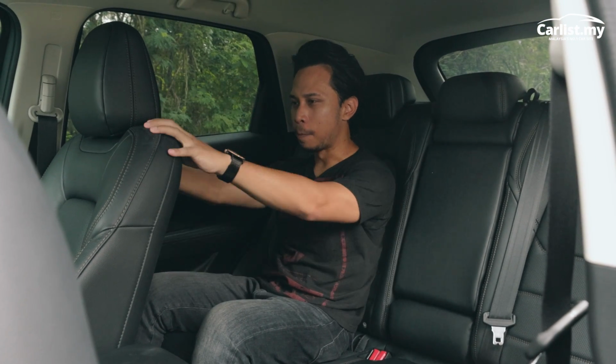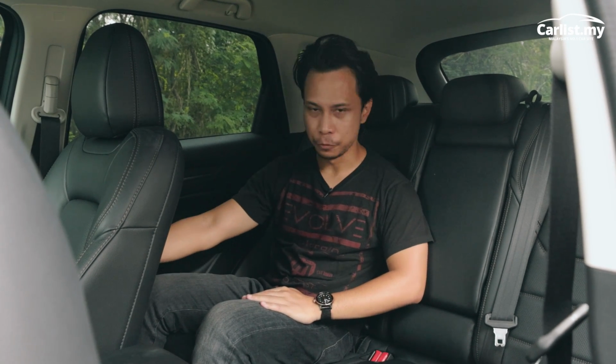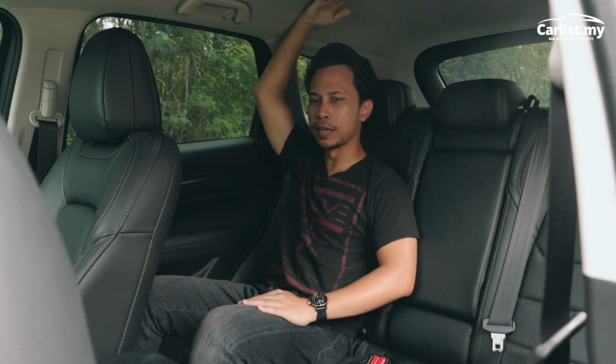Over here I have my seat adjusted to where I'm sitting. I have about maybe 1.5 feet, maybe 3/4 of a foot of legroom over here for my knees, and a fair bit of headroom over here.